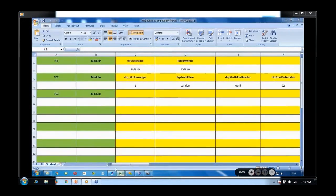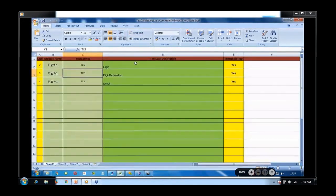Next sheet is our test case setting, which is used for selecting or deselecting the test cases for current execution. The three simple test cases for the current demo are login, a flight reservation scenario, and the logout.